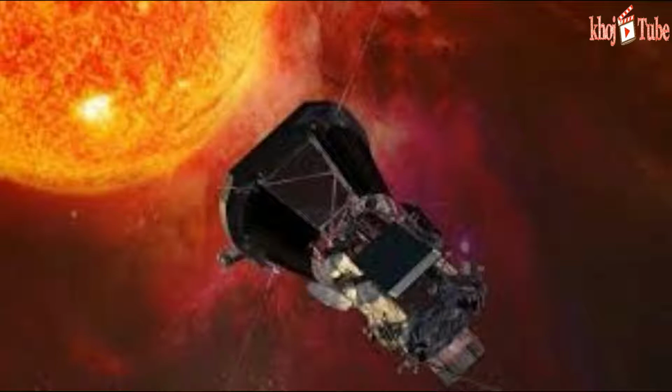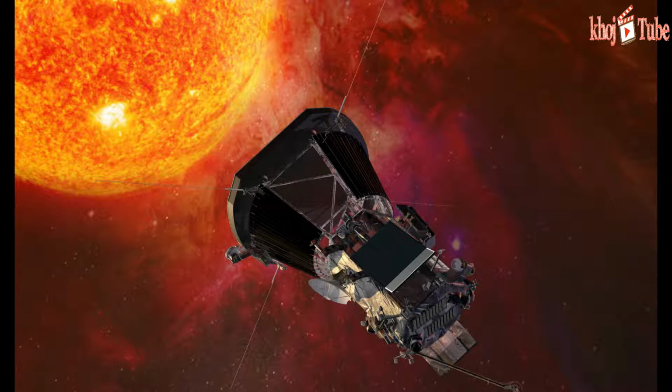These measurements will provide a somewhat bell curve-like distribution function, as it describes how solar wind particles are sorted in terms of speed and energy. Whether the magnetic field of the sun plays a part in shaping the distribution function, says Dr. Zank. The mission is scheduled for seven years, ending in 2025.